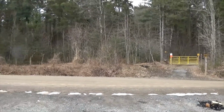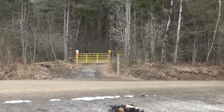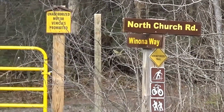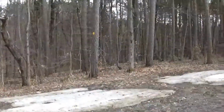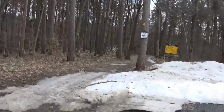I'll end this at the end of the video for a bonus clip, only because I wanted to stop and see what the sign says, but we're on Church Road, North Church Road, Winona Way. That's the trail we come out on. But there's one of the main roads, North Church Road. I saw this nice bright yellow sign that wasn't here last time. I'm just going to go check it out.